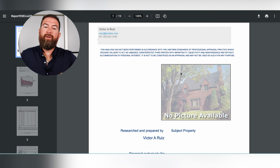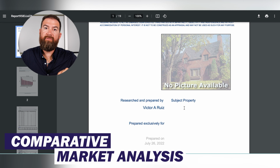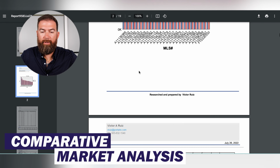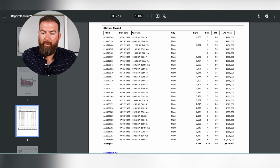Hopping right into the CMA I just ran for you guys. This is all the closed sales in the last 45 days here in Westchester. Here we have a graph. The highest one moved for 1.17 million. This is a 5-bedroom, 4-bathroom house, 3,830 square feet, on 35th Street and 95th Avenue. The lowest one moved for $420,000, a 1,500 square foot 3-3 on 36th Street, a little further east on 87th Avenue.